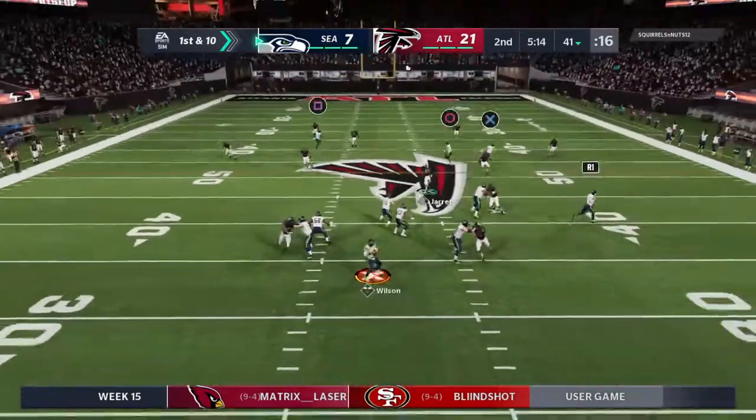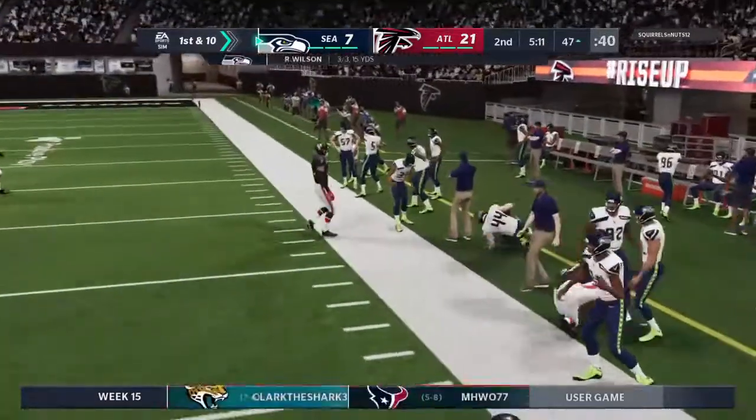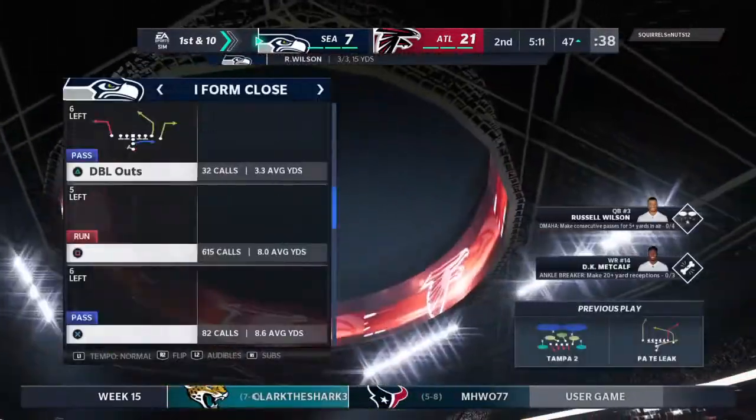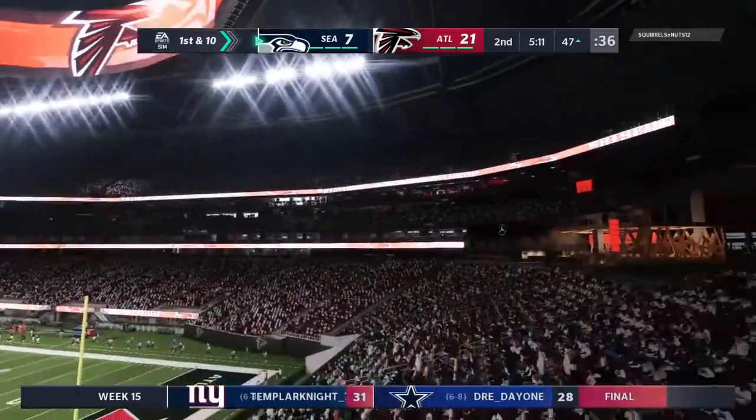Now a play fake here on 1st down, and he's going to drop this off to his fullback. And he'll take this to the other side of midfield before going out of bounds. 11 yards there and a 1st down for Seattle.